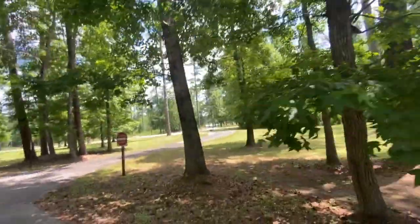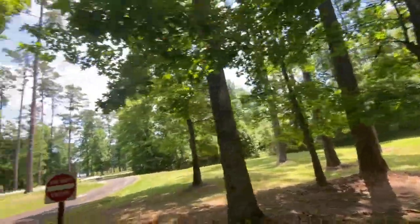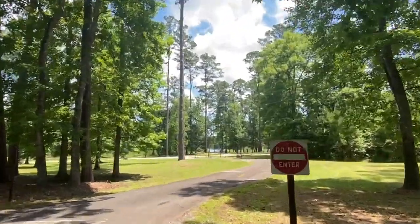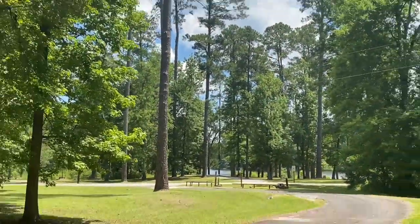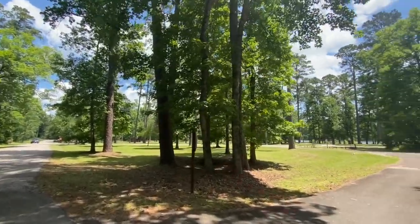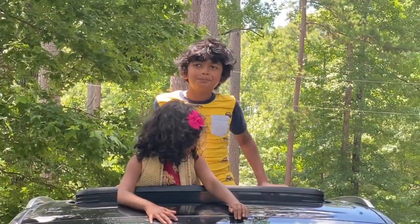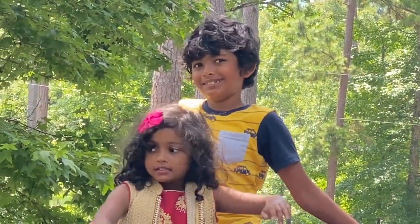Me and her are looking out of the top of her car, like the moon roof. What is this doing? Oh, look, you can kind of see it between the trees. Now we're entering Ratcliff Lake. So let's come and see. Me and they are so having fun. So let's see what's in the lake.